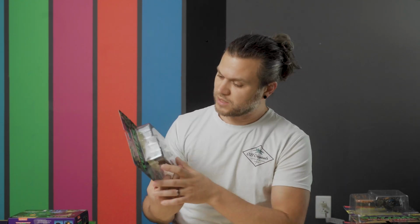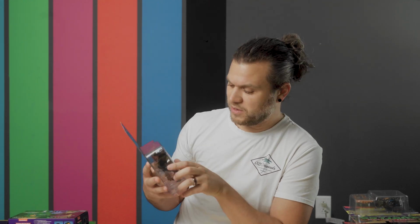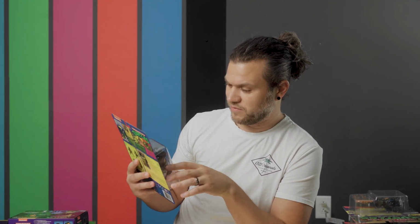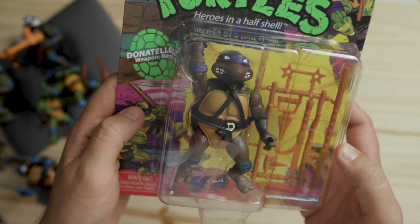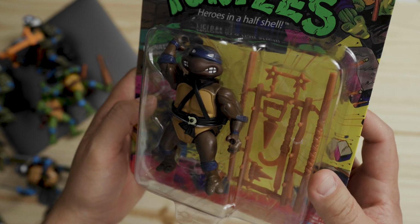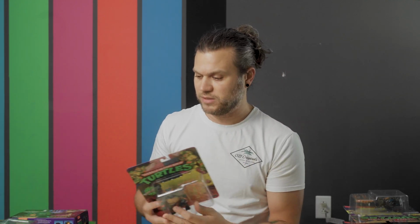We got Donatello. Donatello's card. Queen G22 is gonna love this, but I really like the color of Donatello in the reissues. I mean, it looks really good. Still the worst turtle. But moving on, Leonardo and Michelangelo, rounding that one out. Card backs again are awesome.